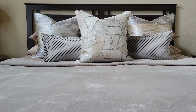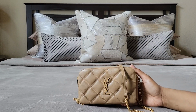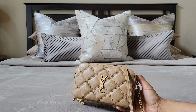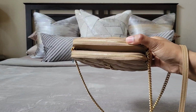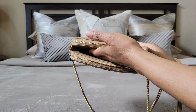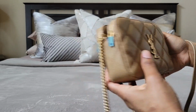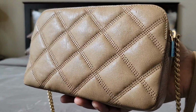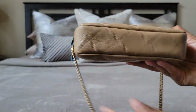And next is my YSL Becky bag. Really cute bags. If you couldn't tell before, you know now I love small bags. This bag here is almost the exact same size as the Mini Lou. However, it has a little compartment here where you can easily slip your phone in and out. YSL here on the front. This is also a lamb or calf, I'm not sure, but it's also a slightly crinkled leather. This is a puffy leather, so it's really fun.